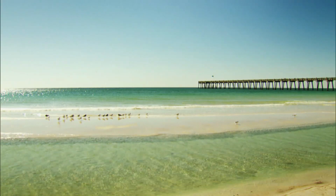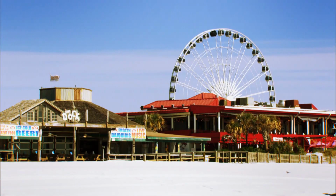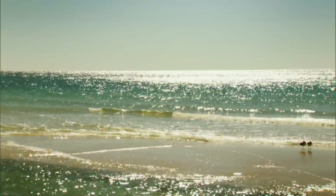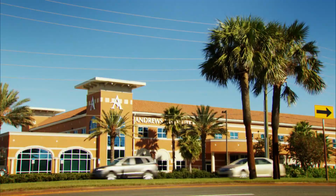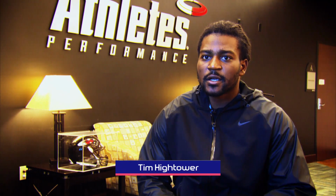As well as his unparalleled skills as a surgeon, Dr. Andrews is renowned for his follow-up work with his patients, which includes the likes of former NFL running back Tim Hightower. The thing that I really appreciate about Dr. Andrews is he's very hands-on. You know, he's not a doctor where he's going to perform a surgery. Next thing you know, you won't hear from him again. He's going to call you, he's going to check on you, he's going to come see you, he's going to make sure you have everything you need.